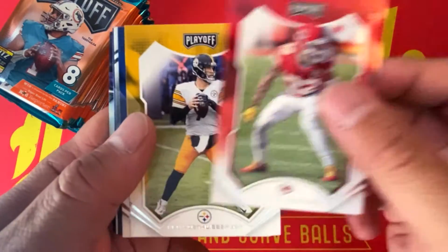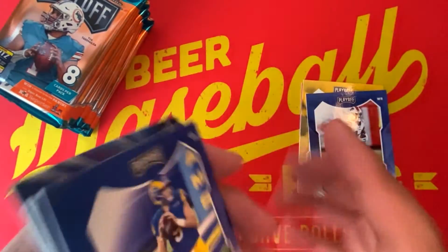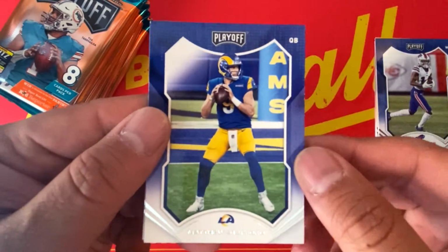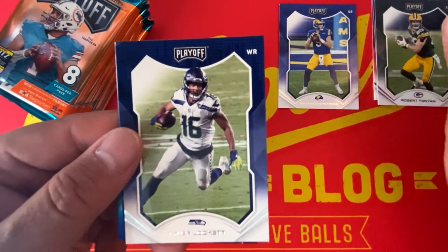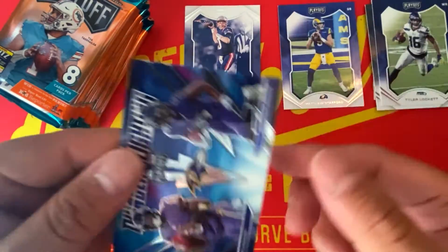So there's Tyrann Mathieu, Ben Roethlisberger, Stefon Diggs base. We have a Matt Stafford base, who just signed a really big contract extension with the Rams. Robert Tonyan, Tyler Lockett. We have a Mac Jones base rookie, not a bad way to start.